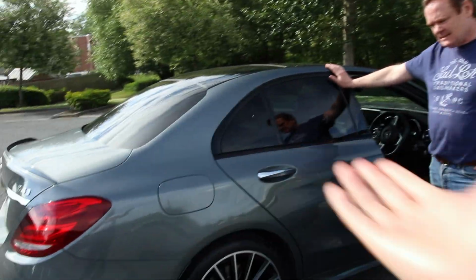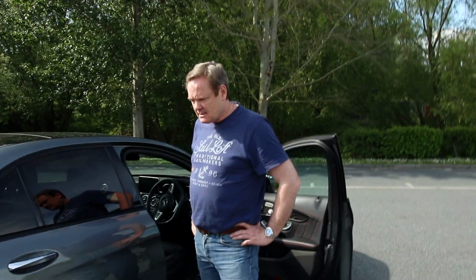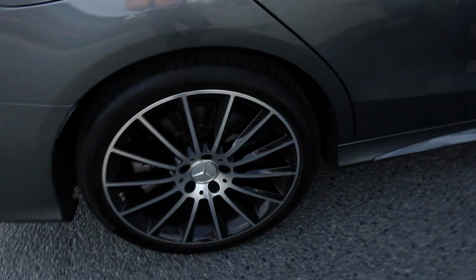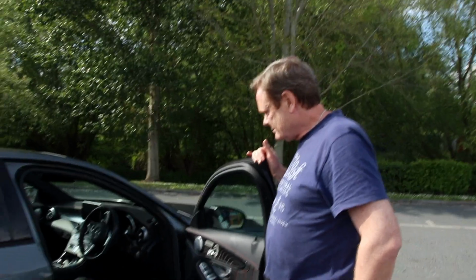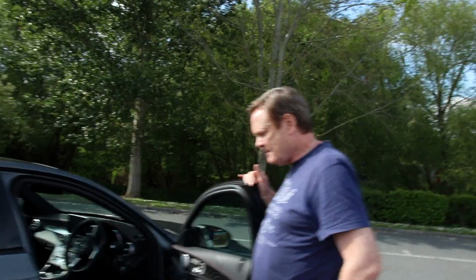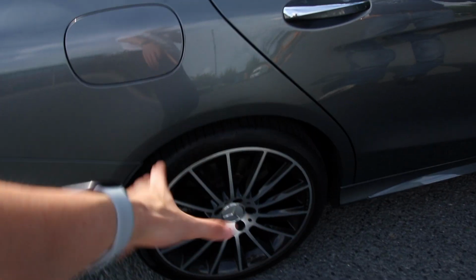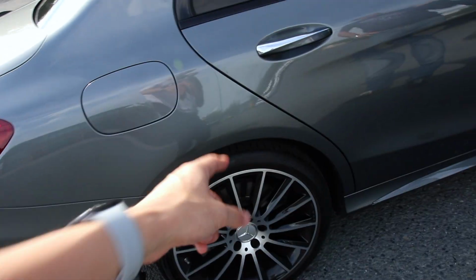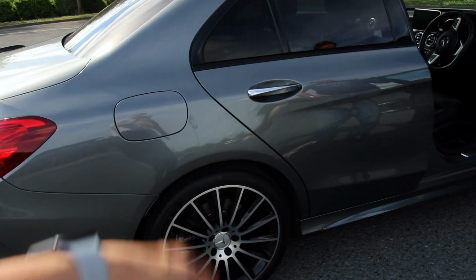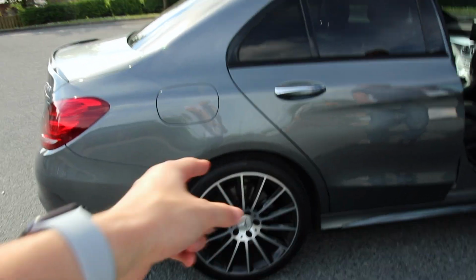Well, they say the 63 is like a track car that can go on the road, and the 43 is like a road car which you can take on track. Yeah, I would agree. It's a beautiful car. I think the alloys are amazing, and like you mentioned, the pack, I think it was the Premium Plus pack, comes with the AMG multi-spoke alloy wheels, and personally I love these wheels. If you're going to spec a C43, you have to go for these wheels. There are other wheels you can get, but in my opinion, these are the best ones.